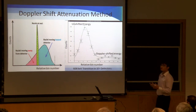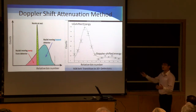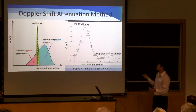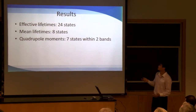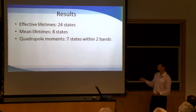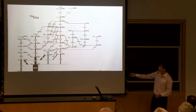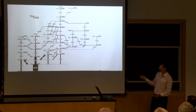And we use a computer simulation to simulate the line shape, in which we can also vary the lifetime of the excited state. From that, we can choose the best fit curve to our experimental data, and we can also pick out the lifetime measurement for the excited state. So for the result, you get the effective lifetime of the 2+ state, the mean lifetime of the 8+ state, and quadrupole moments of the 7- state within 2 bands. And these red states right here are the states that we measured quadrupole moments for in germanium-70.